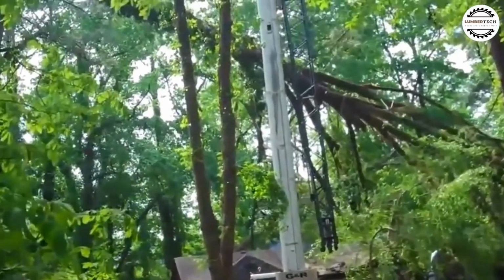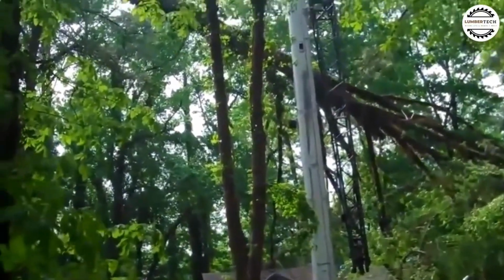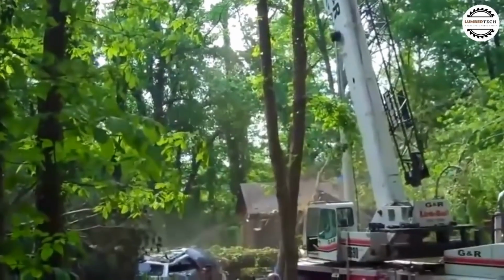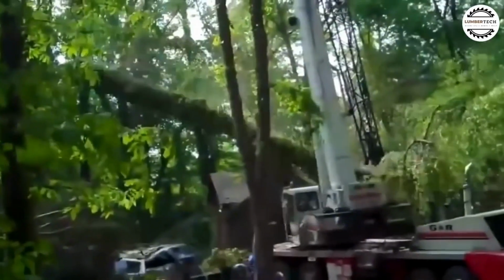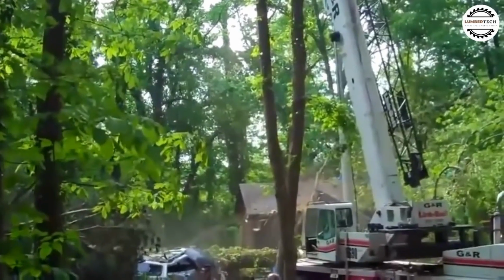As the crane operator lifts a massive tree trunk, something goes wrong. Control is lost, and the heavy trunk plummets straight onto the street, crushing a car beneath it. A terrifying and extremely dangerous situation. Had anyone been inside or nearby, the consequences could have been catastrophic.